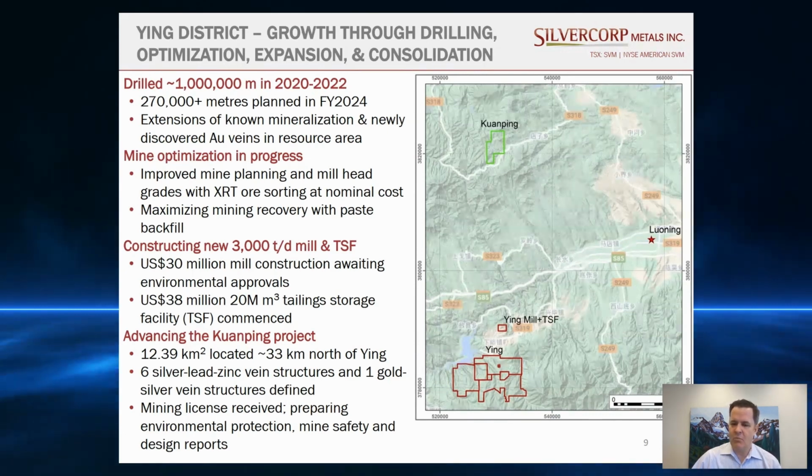We're underway on a mine optimization program. This is changing our mine planning with this additional drilling results, and also looking at different mining methods, and also bringing in some new technology like an ore sorting machine, which we think can assist with some of the economics and improving the grades of the material that we're actually delivering to the mill.